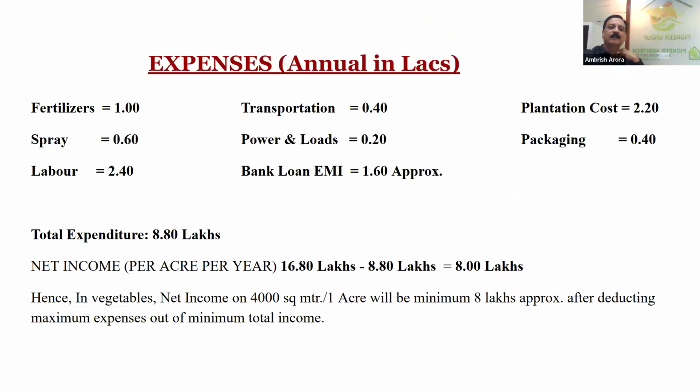We have figured out the maximum expenses, taking fertilizer, transportation, and all the heads. Even the bank loan EMI is taken for 10 lakhs. After the subsidy comes, the EMI is rescheduled, and then you get approximately this much EMI. So you get a net profit of approximately 8 lakhs. Certain farmers earn more, 12 to 13 lakhs. Farmers who do not follow good practices also earn 5 to 6 lakhs. So we can easily assume 8 lakhs per acre.